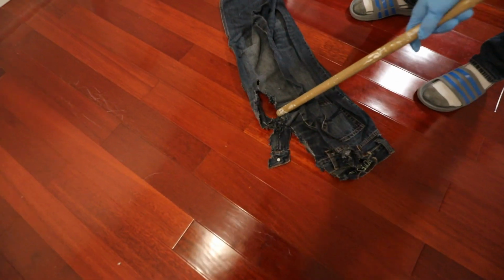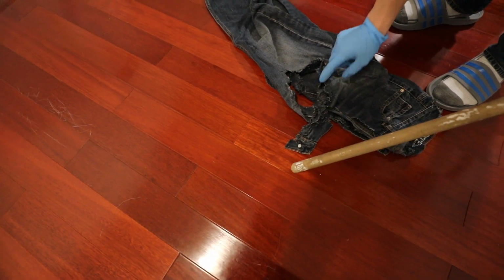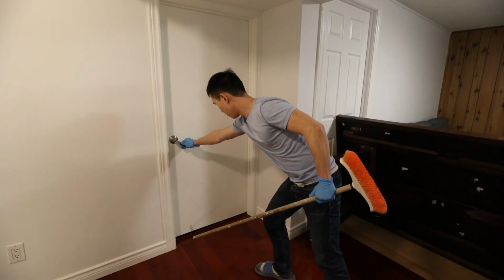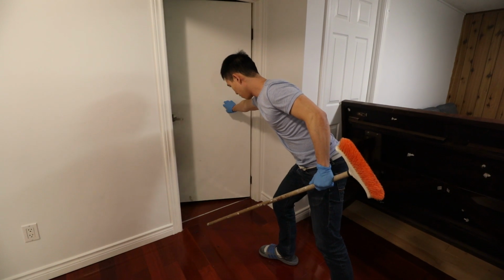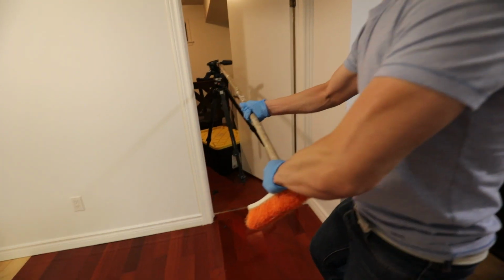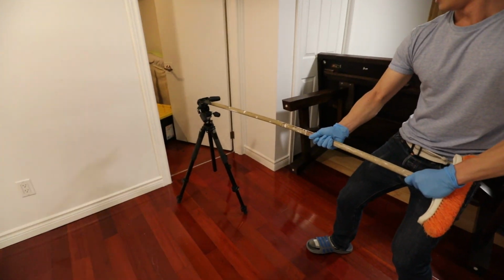Oh, dude! Ripped jeans! Oh my gosh, it really tried to get out. Oh, that's a mess right there. I got it! I got a big one! First things first, get the tripod.